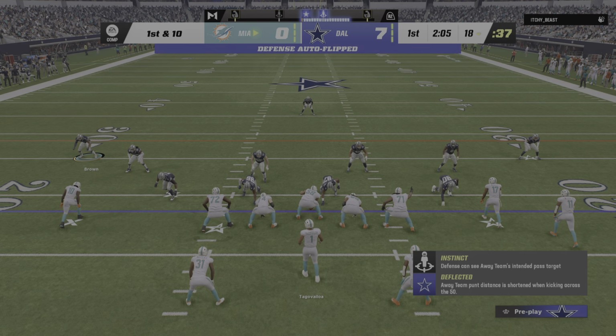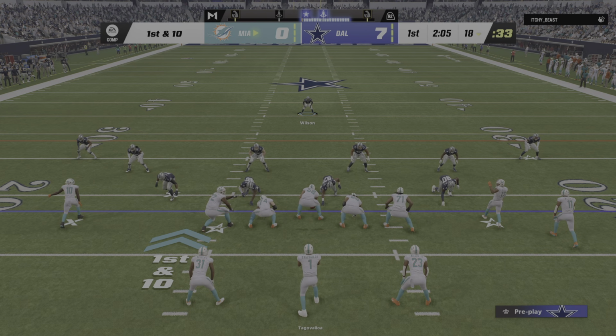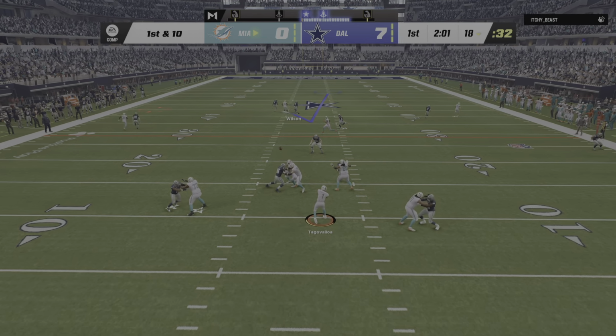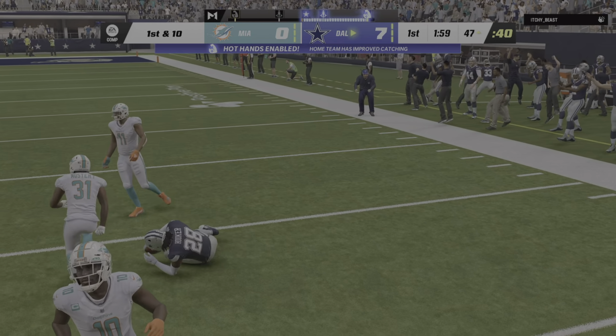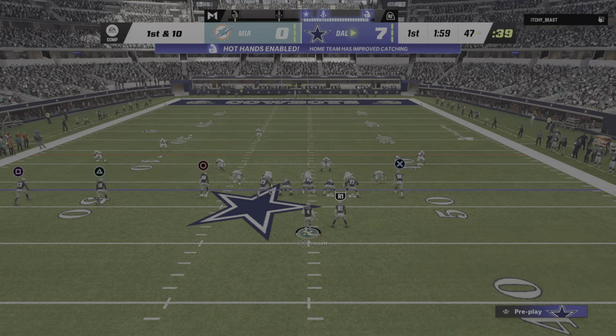The Dolphins at the line, ready for their next drive. They threw an interception the first time they had the football, wound up leading to a touchdown the other way. How do you approach drive number 2? Going back to your... And this is going to be intercepted. Picked off by Malik Hooker. And the Cowboys are going to take possession of the football.